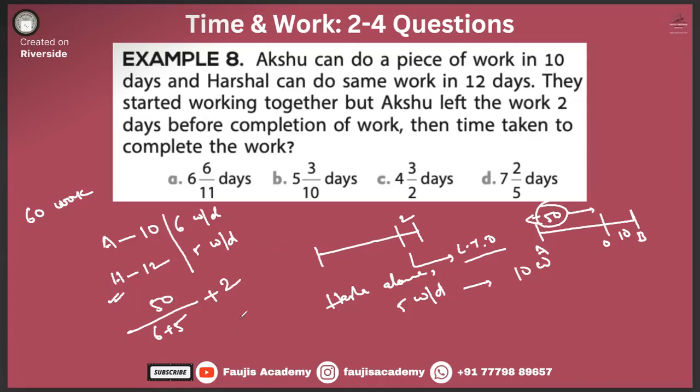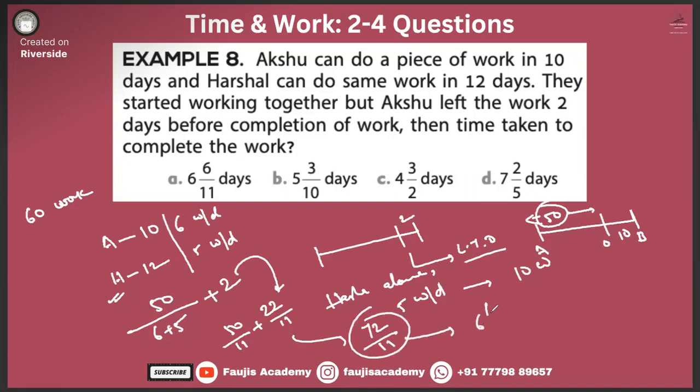So if we simplify this one, how much do we get? 50 by 11 plus 22 by 11. Can we write it like this? This 2 can also be written something like this for the sake of calculation. That means 72 by 11. If you solve it, we will get 6 and 6 by 11 days as your answer.